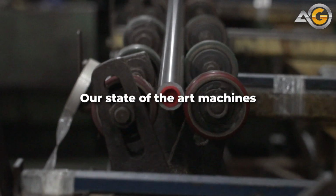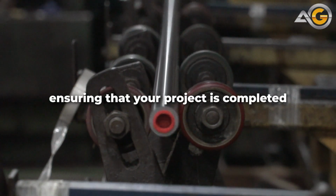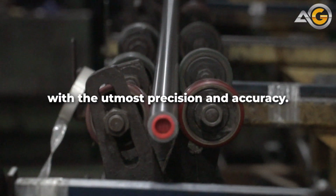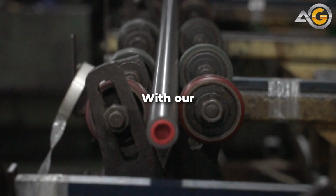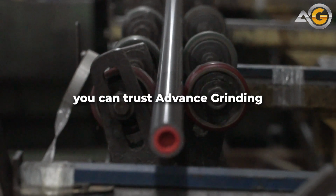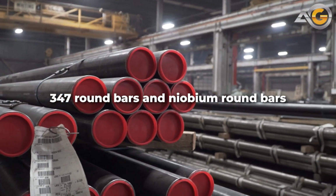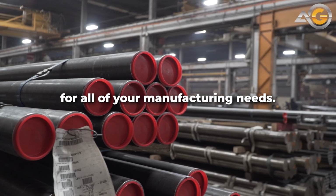Our state-of-the-art machines allow us to grind your materials to your exact specifications, ensuring that your project is completed with the utmost precision and accuracy. With our commitment to quality and exceptional customer service, you can trust Advanced Grinding to provide you with the highest quality 347 round bars and niobium round bars for all of your manufacturing needs.